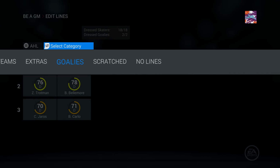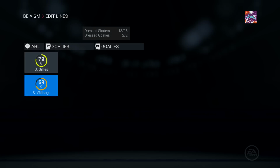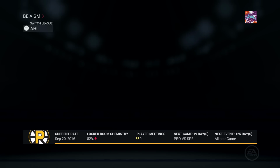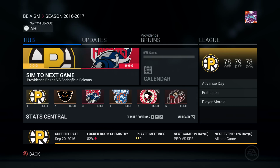In goal for the AHL team, we actually have John Gillies. He was a free agent we picked up. 79 overall, 22 years old, high star potential, so pretty solid actually. Backing up is just this 69 overall guy. So both teams are looking pretty good, I think. Last season we made it to the playoffs but had a first round exit, so I'd like to do a bit better than that. Obviously we added Auston Matthews in the draft, so some pretty good things to look for.